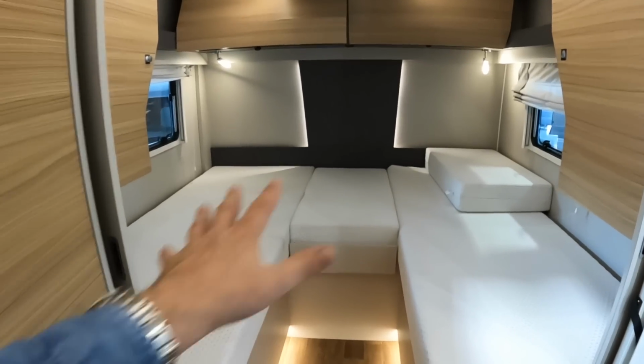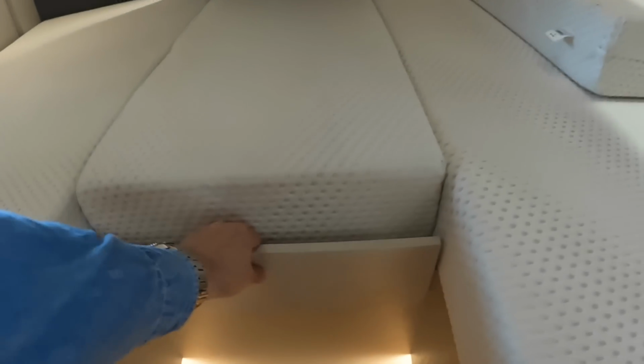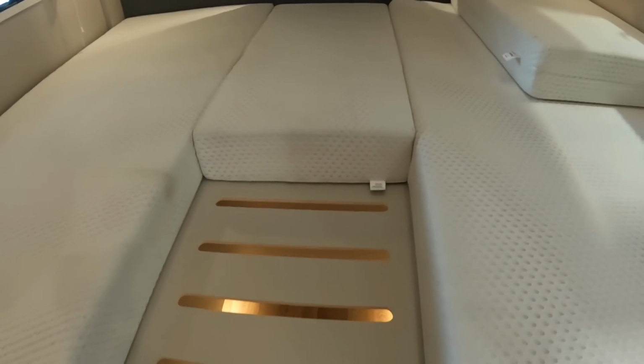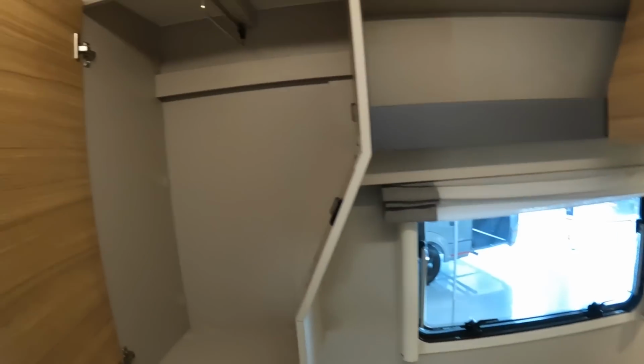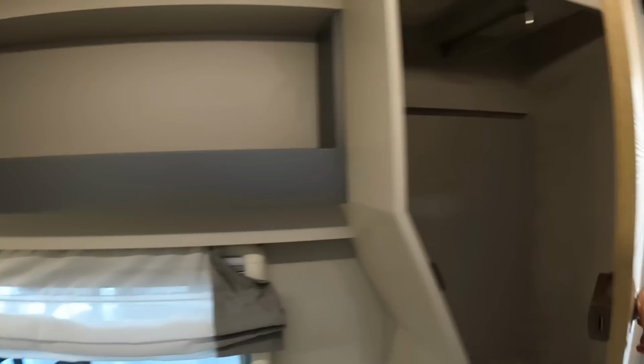They've kept them low. You've got 2 single beds, and if you want a double, well, that's what that infill cushion is for, because this just slides out like so. Pop that one in there, and you've got a double bed. So again, really adaptable. And then round here, just a load of storage again. So in there is a hanging locker, and then these ones up here open like so. And the same deal on that side.